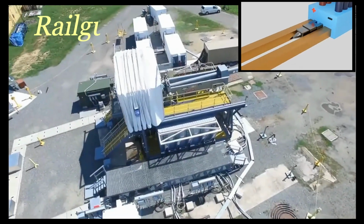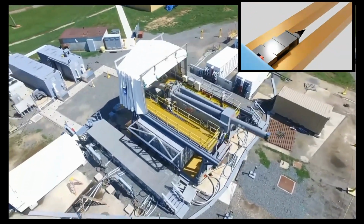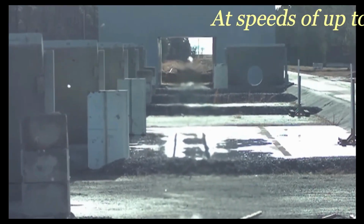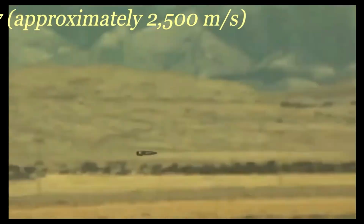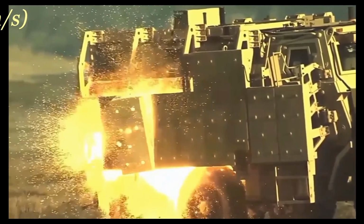A railgun is a type of linear accelerator that uses electromagnetic force to launch projectiles at high velocities. It is typically designed as a weapon, and it can be used to launch projectiles at speeds of up to Mach 7, approximately 2,500 meters per second. Railguns are still in the early stages of development, but they have the potential to revolutionize warfare.